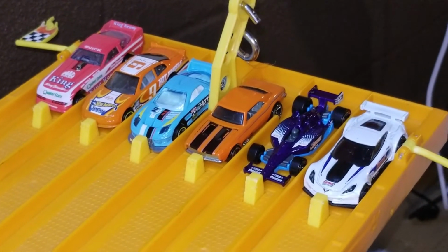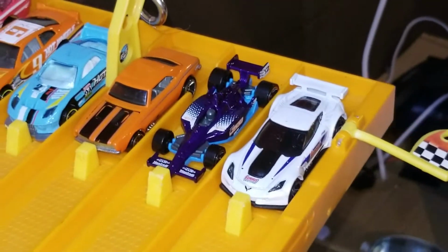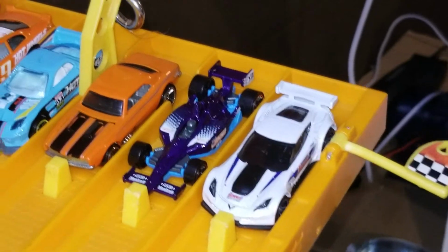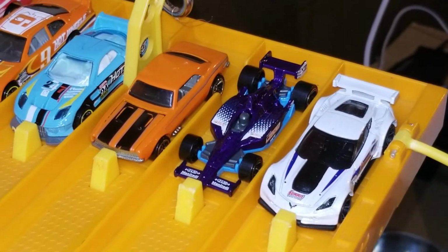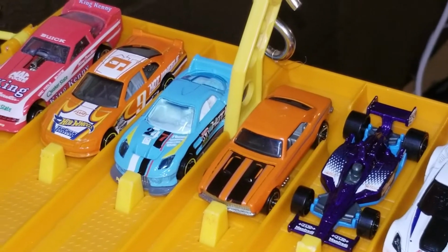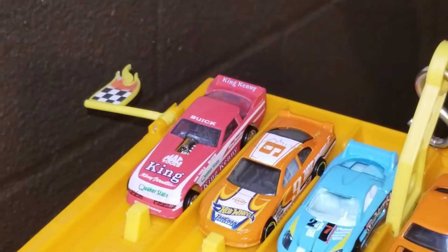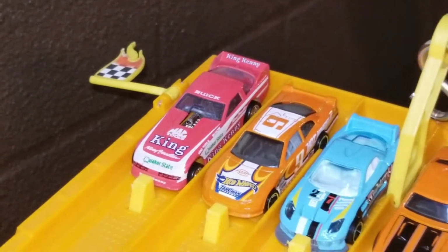Okay, race 5 up and ready. Lane 1, Corvette C7. Lane 2, we got the F1 Racer. Lane 3, the 67 Camaro. In lane 4, we got the 24/7. In lane 5, we got the Impala stock car. In lane 6, we got King Kenny.